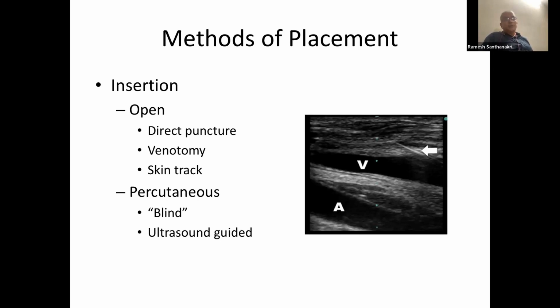But of late, the use of ultrasound for guidance has gained popularity. In fact, it is now considered the standard of care in Western countries and is definitely useful in children who are obese or have problems with venous access. So it is always a good idea to have an ultrasound as a standby when you're trying to place it.